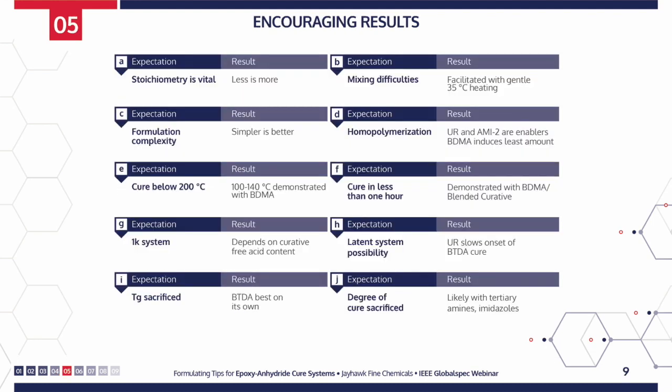So the results that we obtained were quite encouraging on a number of different levels. If you look at expectations and the results that we got, in some cases very favorable, in other cases still more challenging, we uncovered a lot of things that we hope are very useful for you. Let's look at stoichiometry.